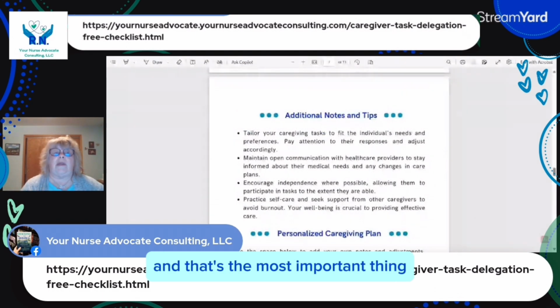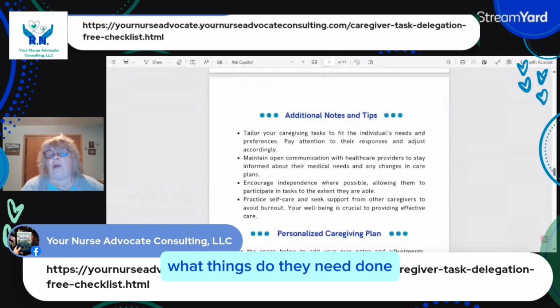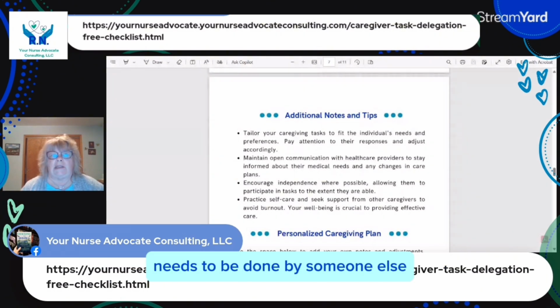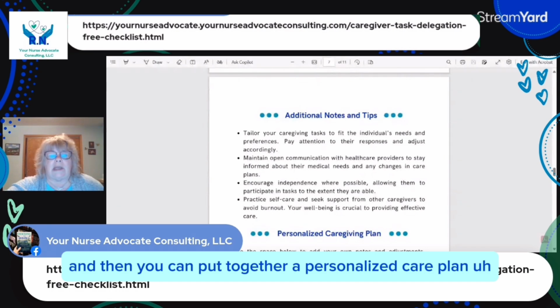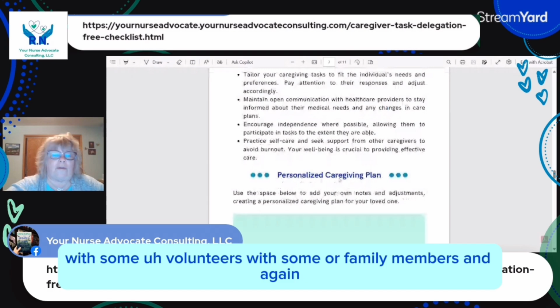And that's the most important thing, is that you need to take the time to make a list of just what tasks, what things do they need done. And then, next to that, write down if that needs to be done by you or if that needs to be done by someone else. And then that will help you start sorting out how you can begin to delegate the tasks. And then you can put together a personalized care plan with some volunteers, or family members.